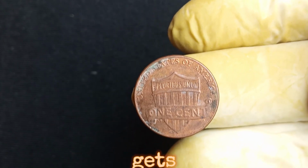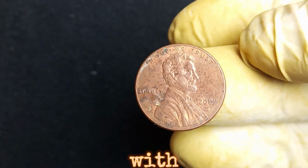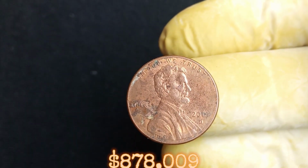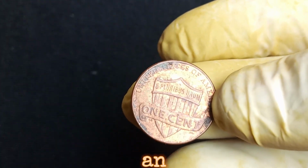But here is where it gets astonishing: special varieties or perfect condition examples certified with flawless red luster have reached record values, with market numbers shooting as high as $878,009, which is unbelievable for a coin that most people think is just an ordinary penny.